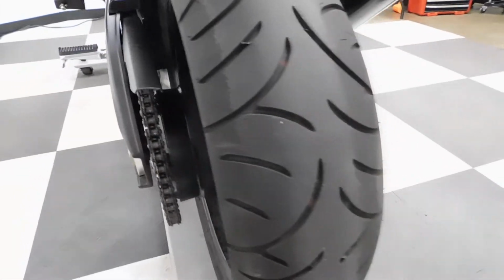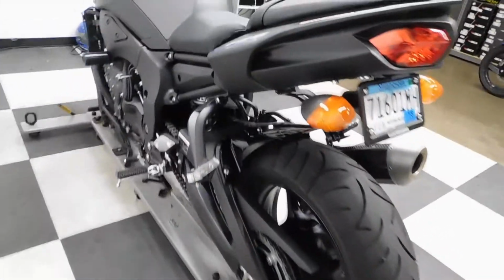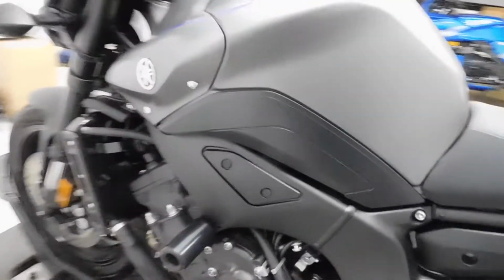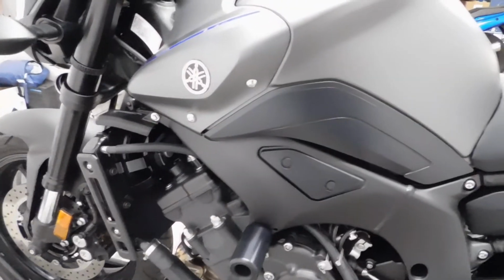And you can tell by the back tire, hardly pushed. So more than likely, I would say this was probably dropped, you know, tipped over, sunk into the pavement, something like that. It's pretty light.